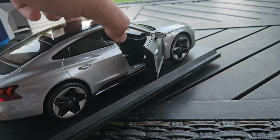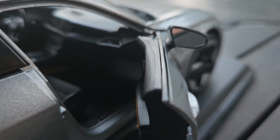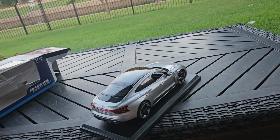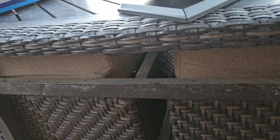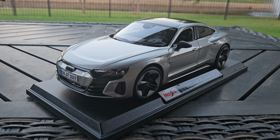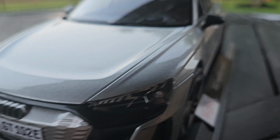Like I said, I got this model from my local Sam's Club for around $18, which for any Maisto model or any 1/18 scale model is an absolute steal. I don't know of any other place where you can get a 1/18 scale model new for under $20, which is crazy, and it's an amazing deal, especially when you have this chance to get these new exclusive models. So there's a quick look at that Audi e-tron GT that I got from Sam's.